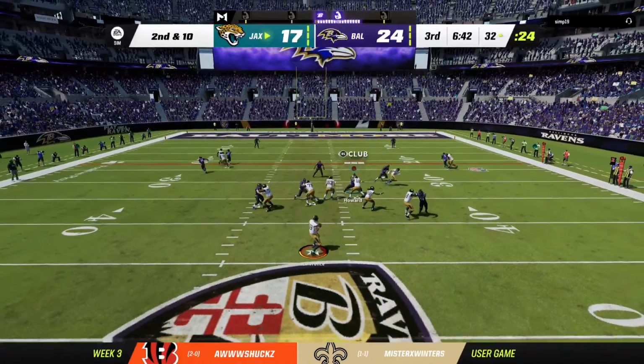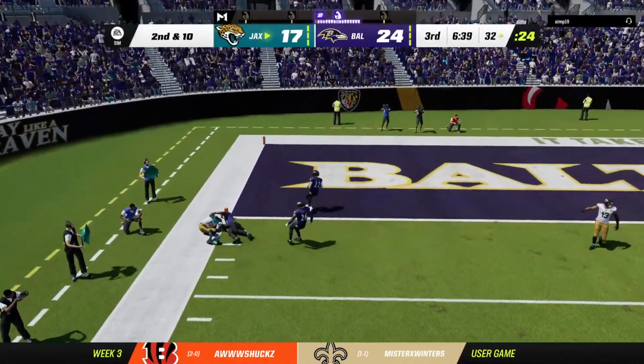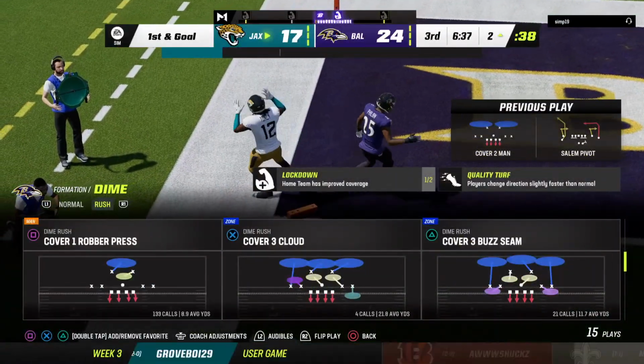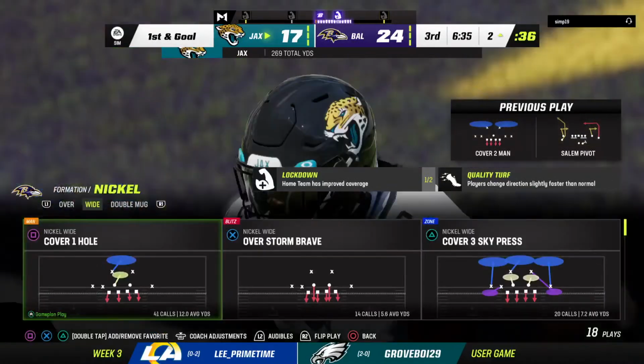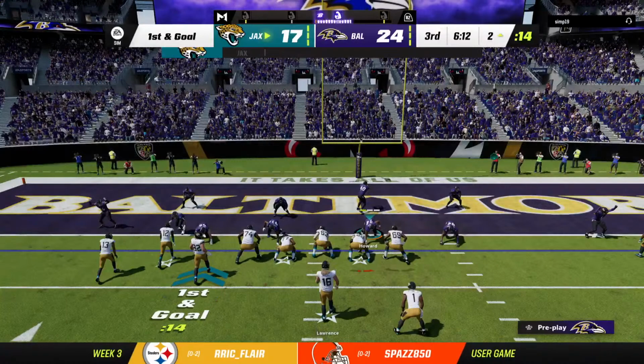Out of the gun, it's Lawrence. Throw left side, complete to Tony. And they are able to stop him, but he does take it all the way to the 2. Give him 30 yards there.